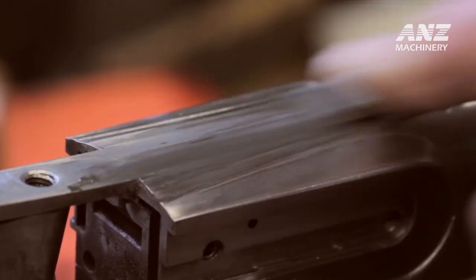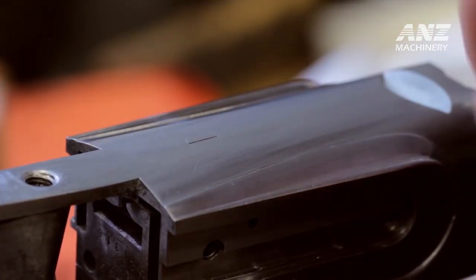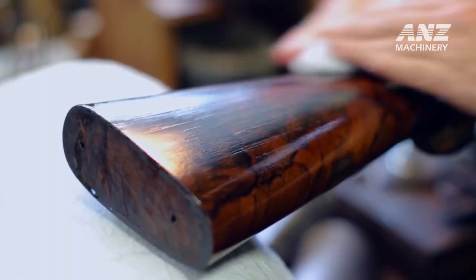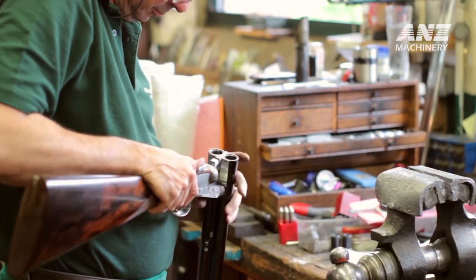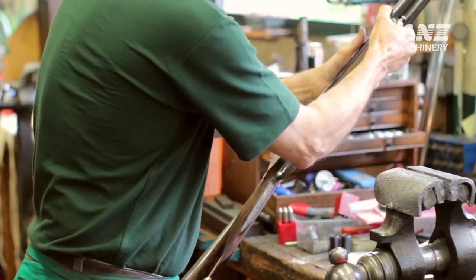Holland & Holland guns embody a harmony between tradition and modernity, art and science. They represent the passion and curiosity of craftsmen who strive to push the boundaries of what is possible. Each gun tells a story of skill, heritage, and the relentless pursuit of excellence, making them timeless treasures for generations to come.